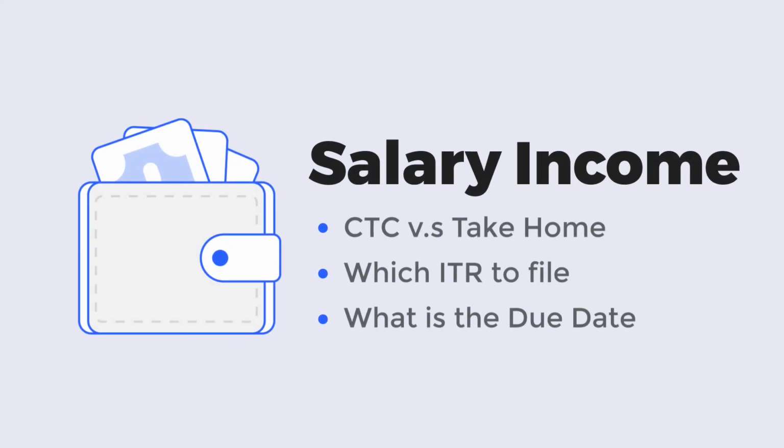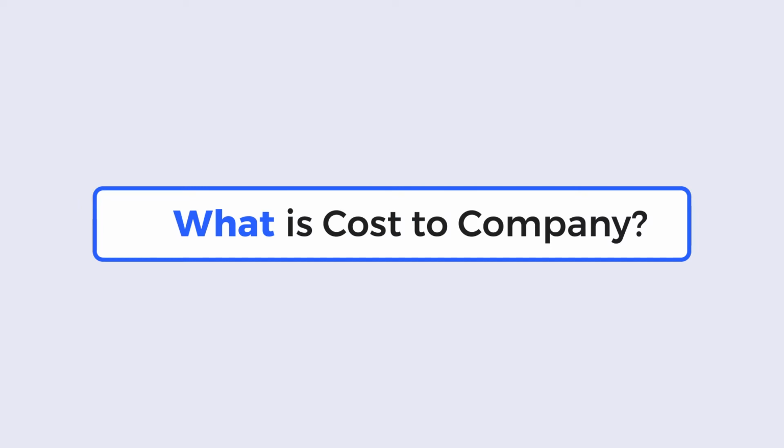Over half of the income tax returns filed for financial year 18-19 are filed by salaried individuals, that is ITR 1. Let's understand what is salary income and how it's taxed. First, let's take a look at how CTC is different from take-home salary.